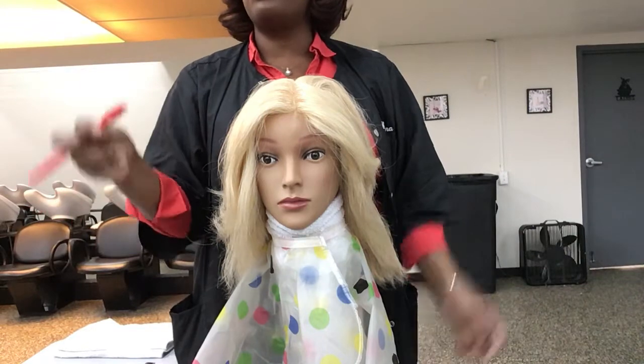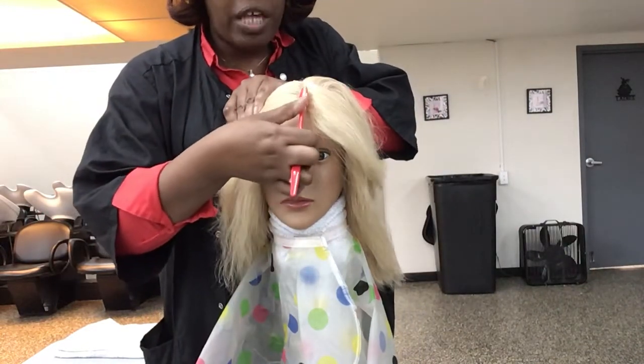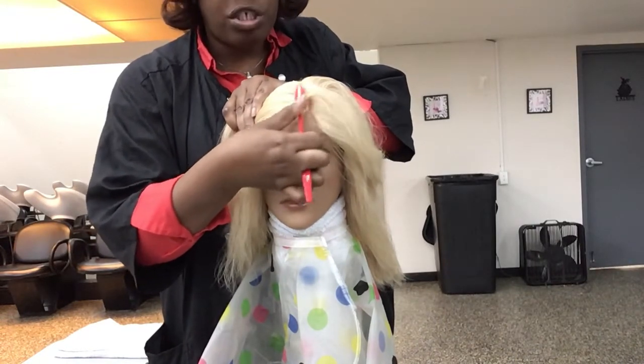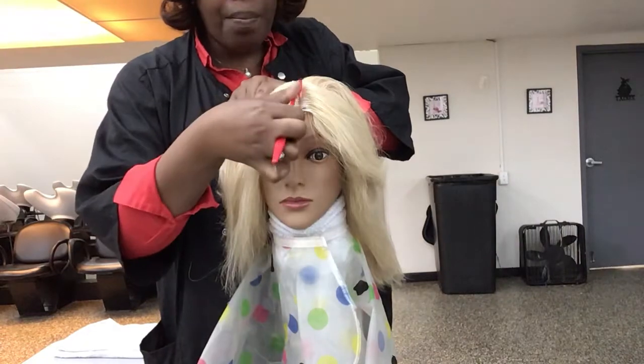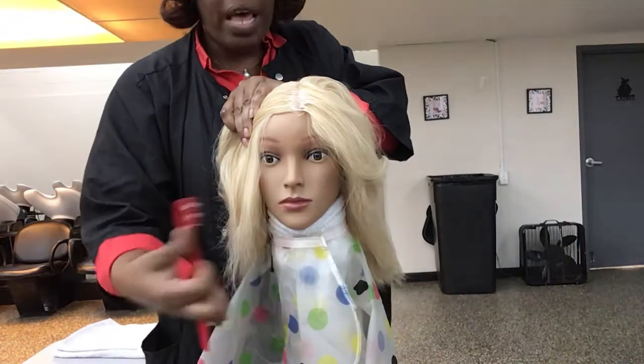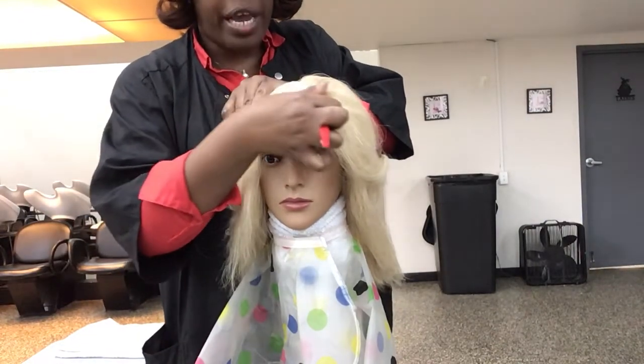Soft bristles. As you're getting ready to go in, you want to make sure that you take circular motions. Everybody say circular motions. Circular motions at the scalp. Clockwise, that's what you're accustomed to. If you want to go counterclockwise, you can.